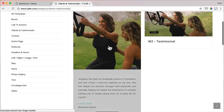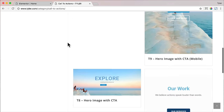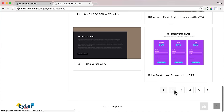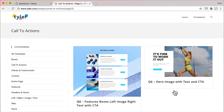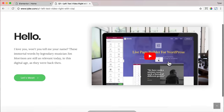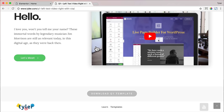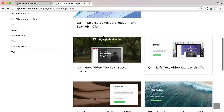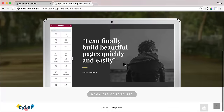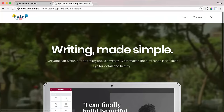And sometimes you want your call to action at the bottom of the website so that when people reach the bottom, they actually have something else to do or somewhere else to go and not just leave your website. I don't like any of these, so I'm going to go to page 2 and look at Q1. All right, that looks awesome. Let's download that template and go back and let's actually go back to page 2. I think I saw one that I did like. Yeah, let's try Q3. That looks pretty cool. All right, so let's just download that template, save it, and we can exit out of there.